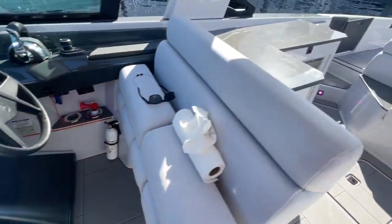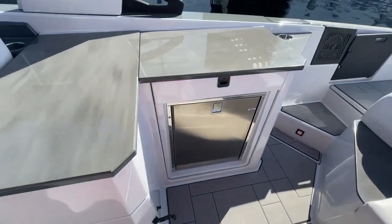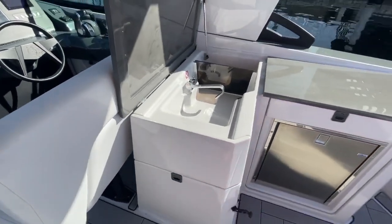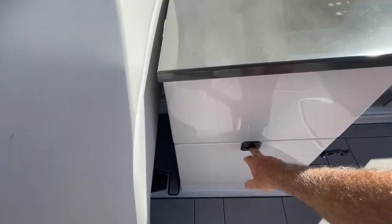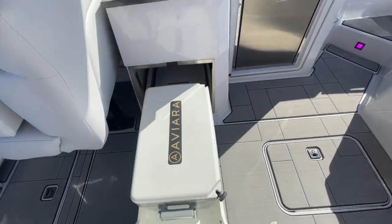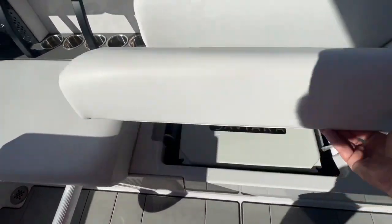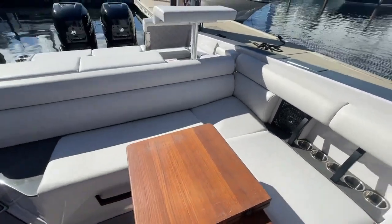Nice entertainment area, refrigerator, freezer. Good junk drawer, place to keep the bottle opener, of course. Pop the lid there. You've got your wet bar with sink. And then Aviara supplies you a nice vacuum molded cooler here. Easy slide out. Plus, under this seat, another cooler. And then storage under the other seats going around.